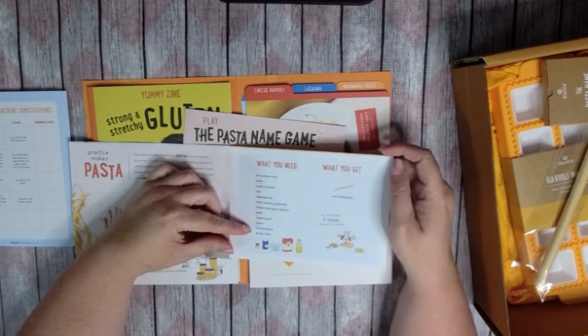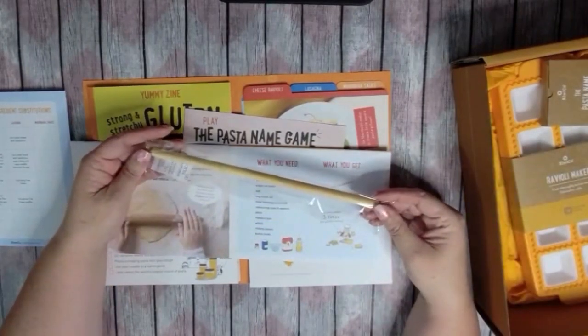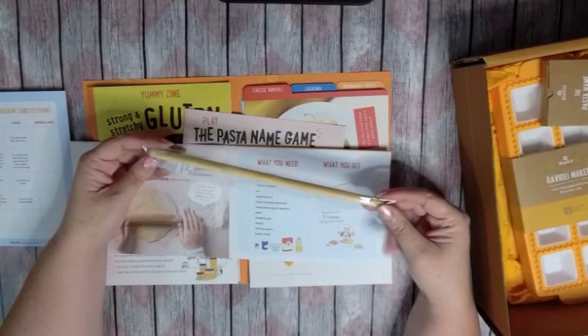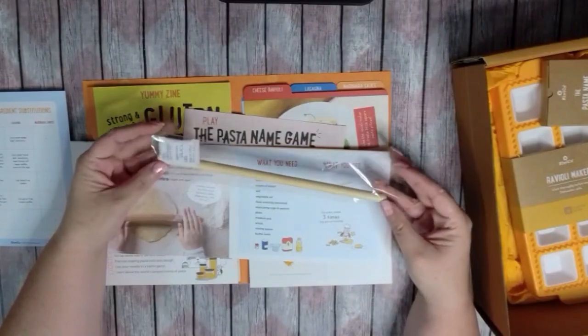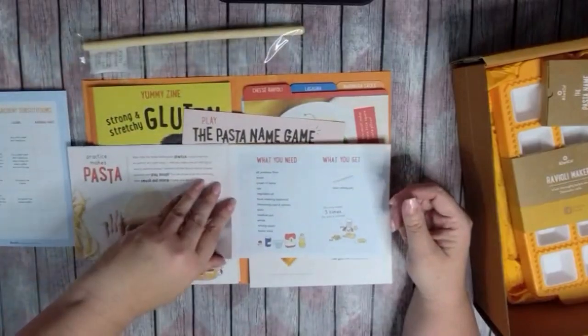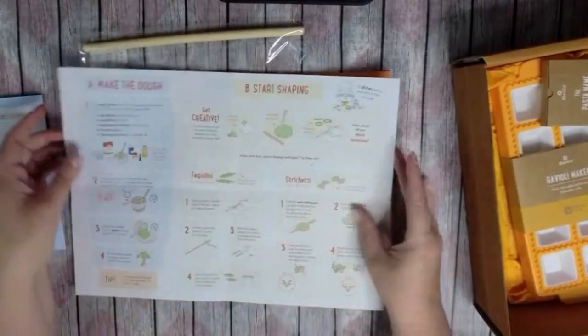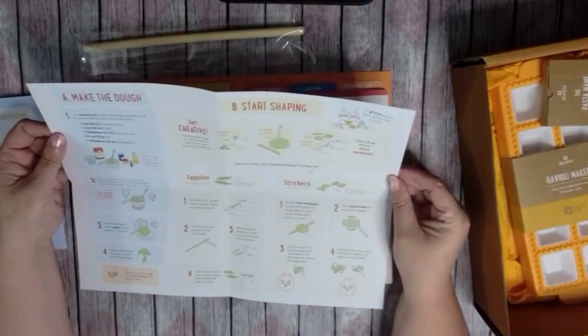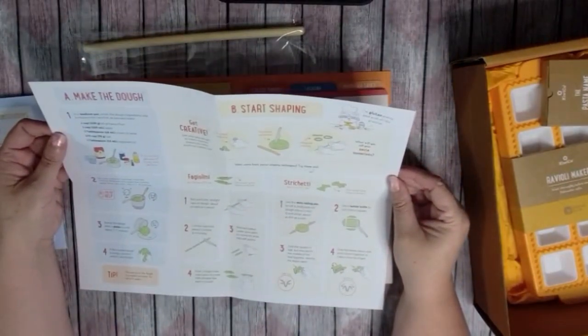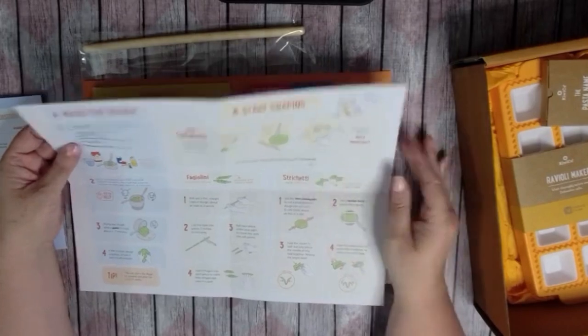All right, and what we get in here is, they're calling this a mini rolling pin. It's a large dowel, but that's okay, that works. Kids aren't that picky. I think I have like 3 rolling pins in my kitchen. So yeah, it's just making a dough in the pot, and then they can kind of shape it.